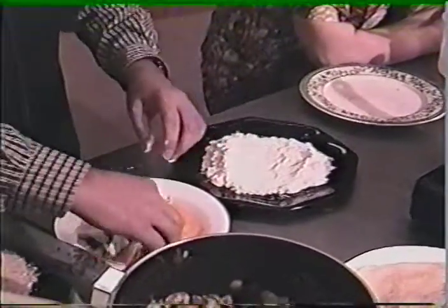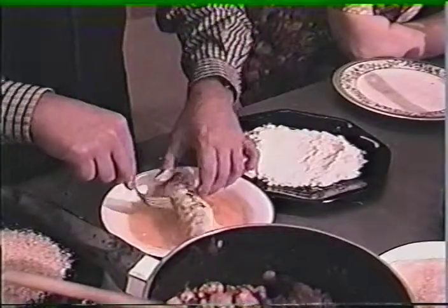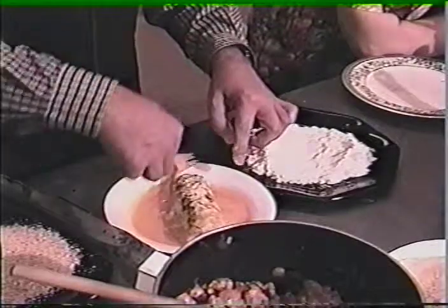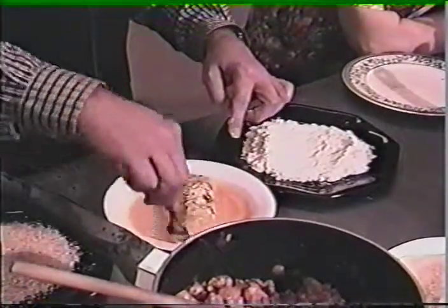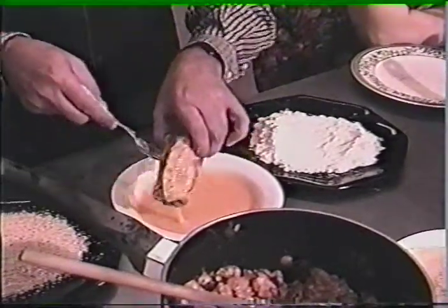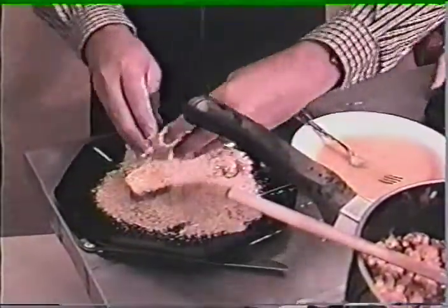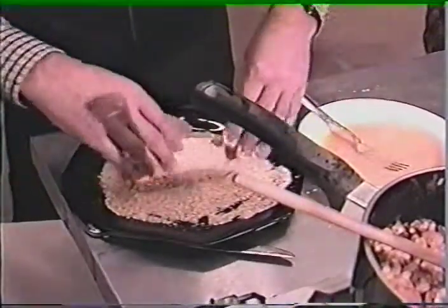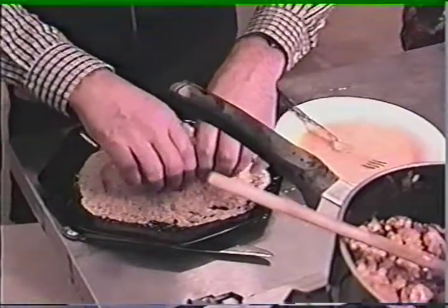Well, it gives it a breading. We put it along with the egg and then breadcrumbs. We roll it. It's messy, but we always get messy. You can't avoid it. Half the fun. This is breadcrumbs. You just cover the whole stuff with breadcrumbs.